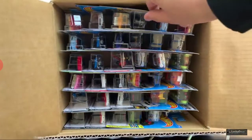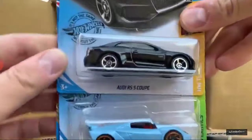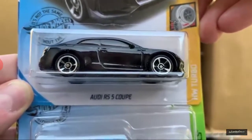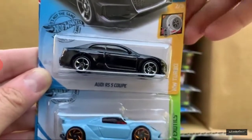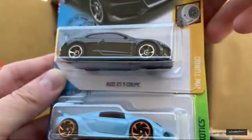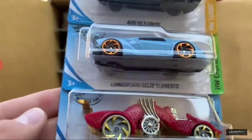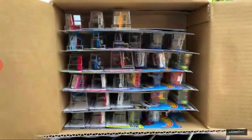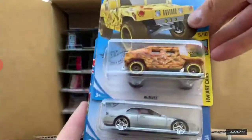We will start right here with a car we haven't seen, at least this is a recolor of the Audi RS5 Coupe in black MC5 wheels. Sweet. A highlight: a Lamborghini Sesto Elemento. And a Knight and Dragon from Street Beast. Sweet. All right. What is this?